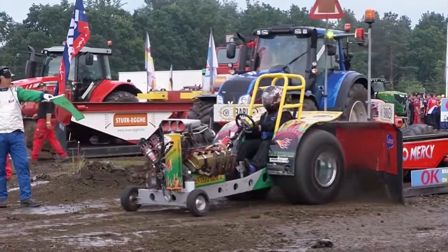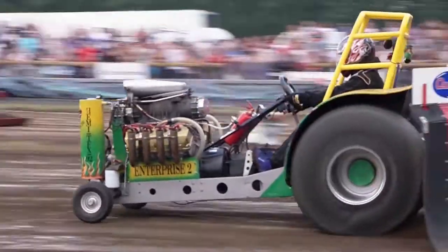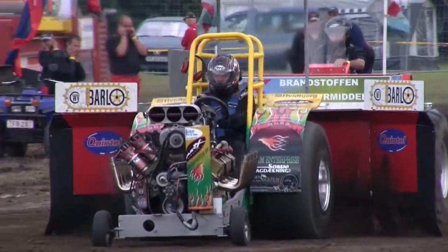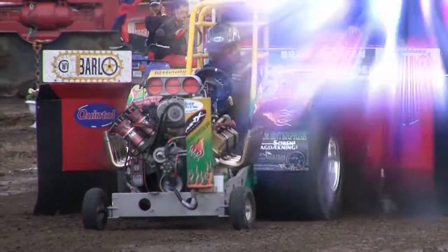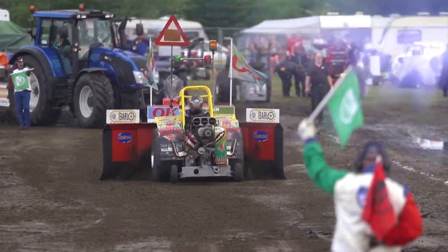Next guy to the line is our interviewee, and this is Eric Donovan, driving Enterprise 2. More RPM off the line. Once again, heavy sledge setting for these local guys. Drags him down, 47 metres and 99 centimetres.